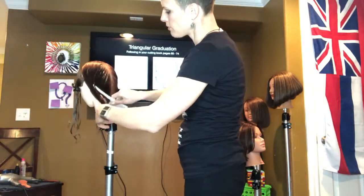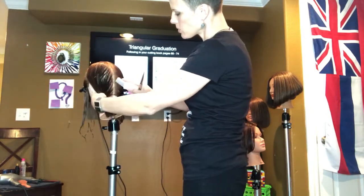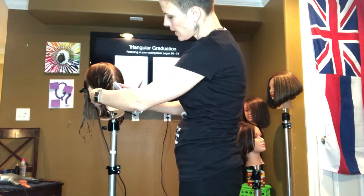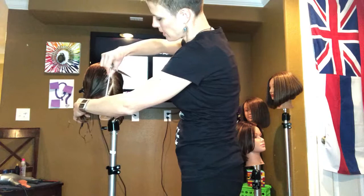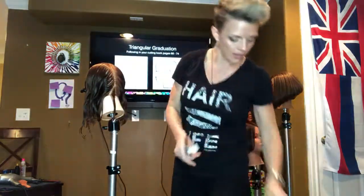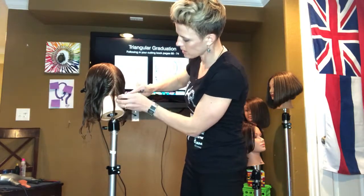So, first part of the triangular graduation is I'm going to be creating a guide. With this guide, I'm just going to start towards the low occipital here and do a vertical diagonal forward section right there. And I'm just going to comb that over. It's nice and wet, so it'll stay out of the way. I'm going to create the exact same section on the other side. This is so that I can create balance.